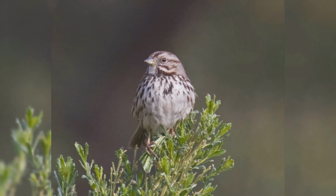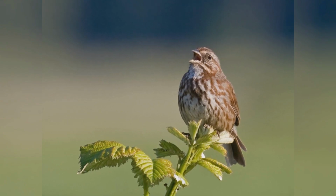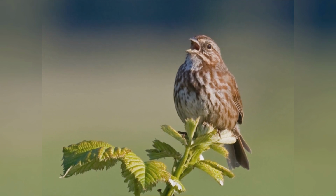Genders are identical. Song sparrows will visit platform feeders, but more likely stay under dense bushes, venturing out on the ground below the feeders.